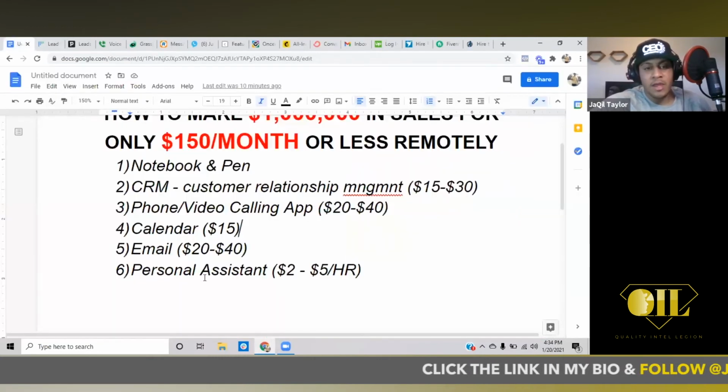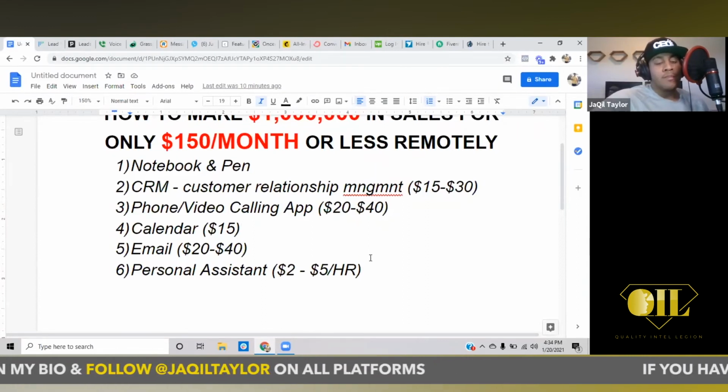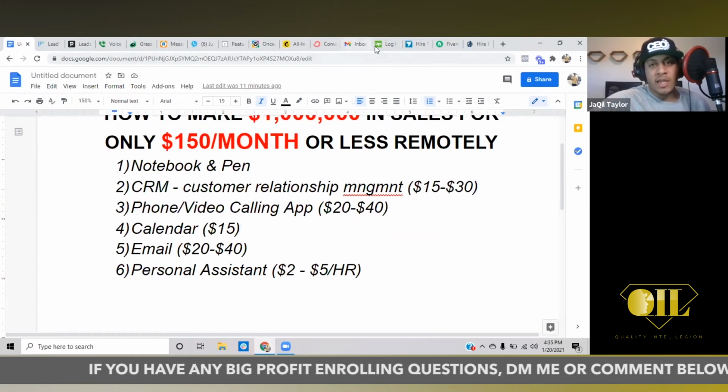And then the final thing, which is a hack, which is key. If you really want to become a professional big profit enroller, an inbound salesperson, a professional high ticket closer, you have to have some type of management personal assistant in place.